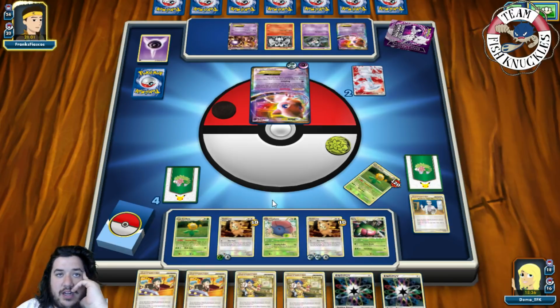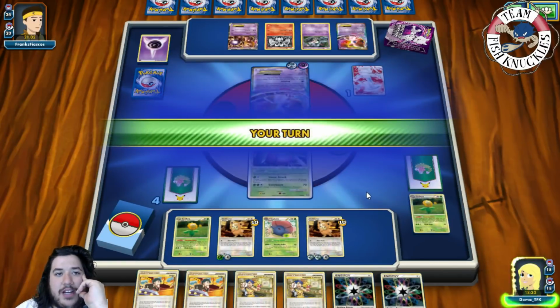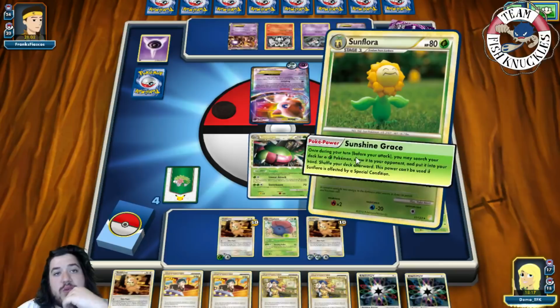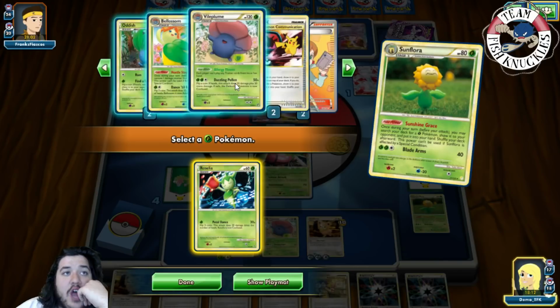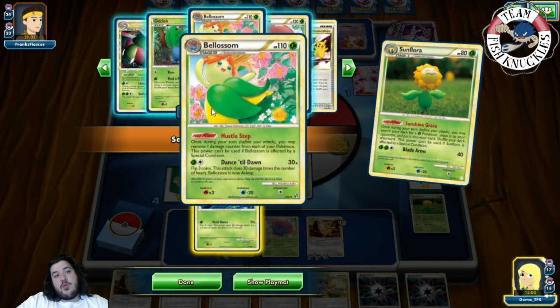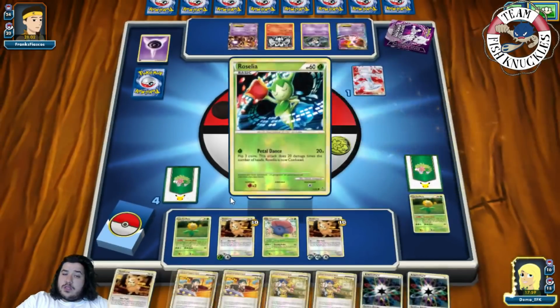Alright, so we're going to send him Teddiursa. I'm going to send Yanmega. He has free retreat. Alright, so Yanmega coming down. On to our turn. Teddiursa. That's not what we want to see. Okay, alright. So, I'm going to use Sunshine Grace to grab a Roselia. Okay, how many Ursaring? There's no Ursaring Primes in the deck. Wow. Wow. So we lose?